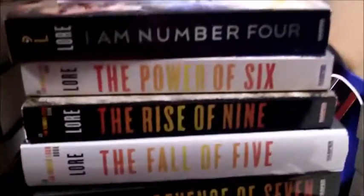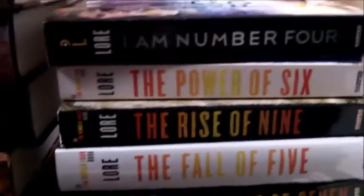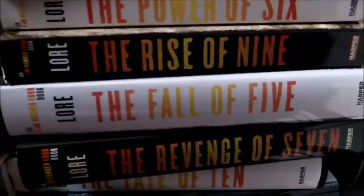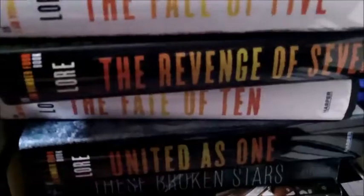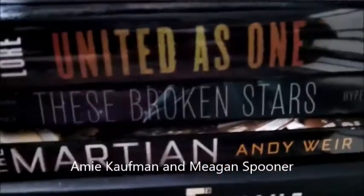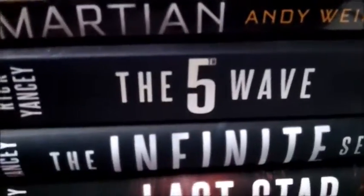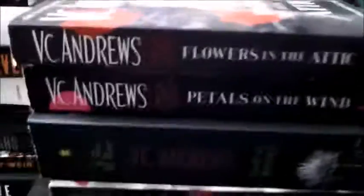Over here I have the rest of my sci-fi section. So I have I Am Number Four, The Power of Six, The Rise of Nine, The Fall of Five, The Revenge of Seven, and The Fate of Ten, and United as One by Pittacus Lore. Down here I have These Broken Stars. It's another co-written one, so I will put their names right here. I have The Martian by Andy Weir, and then I have The Fifth Wave, The Infinite Sea, and The Last Star, all by Rick Yancey.